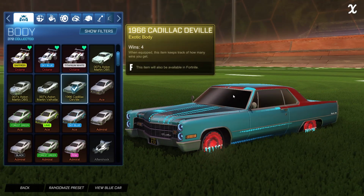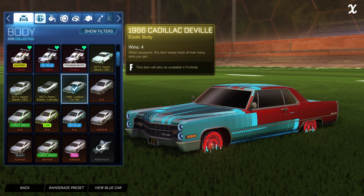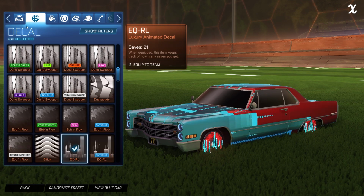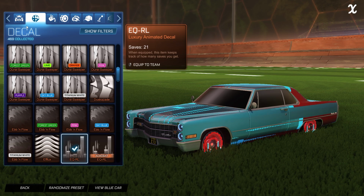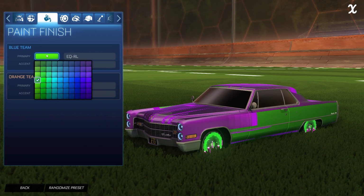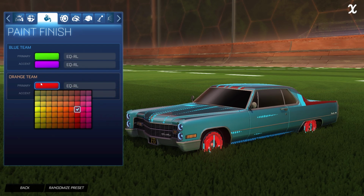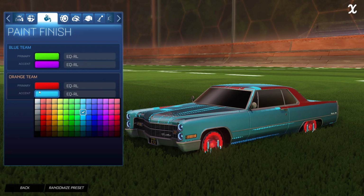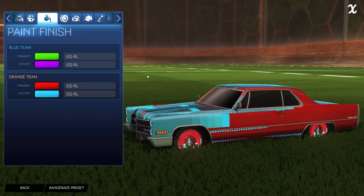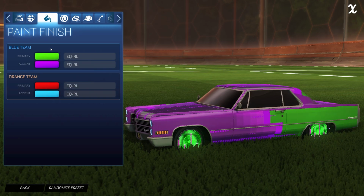But starting off, we obviously have the 1966 Cadillac, the Snoop Dogg edition, but I mean, it's not considered Snoop Dogg edition. For the decal, we have the EQRL decal, which is again based off of music. For the colors for the primary and the blue side, we do have a forest green with the accent as purple. And then for the orange side, we have a crimson with the accent as sky blue. For the wheels, they are the equalizers painted crimson for the orange side. And then for the blue side, they are the equalizers painted forest green.